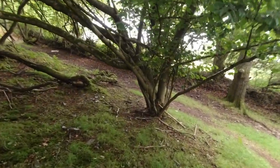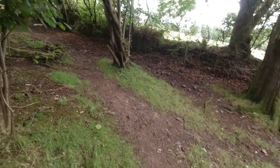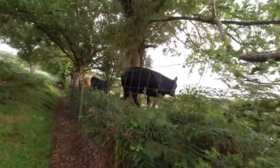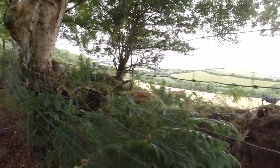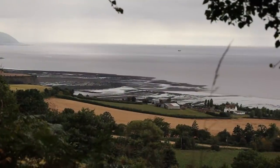On to Bicknoller now. Along the path. Hello. These guys sheltering from the rain. Oh, I'm sorry. It has kind of stopped raining. Run away, run away. And you can see down there a view. That's a good sign that the weather's cleared.